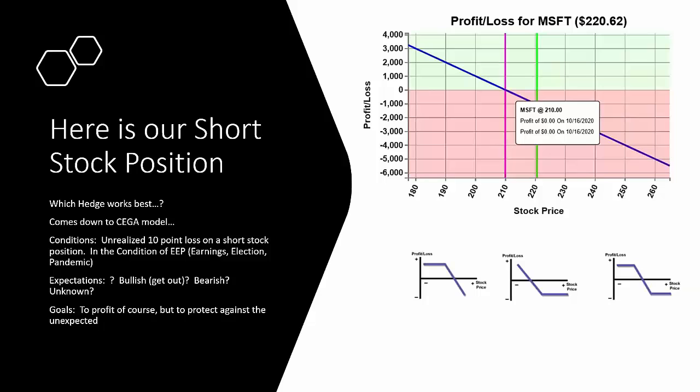If you're bearish, yes, staying in the position, using one of these potential structures either to limit risk, generate premium as a hedge, or combining both in the short collar might get you into the position that you want. We're going to talk about the unknown in a little bit too. So what are the current conditions? What are my expectations? It's up to you, Eileen. What are the goals? Well, it's to profit, of course, to avoid the loss, but also to protect against further losses from the unexpected, which we know we have two known events coming up with unknown outcomes.